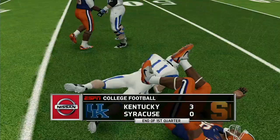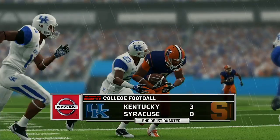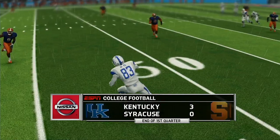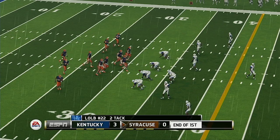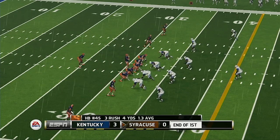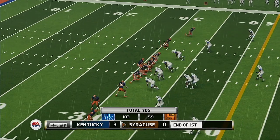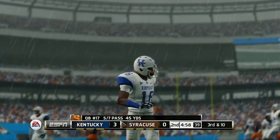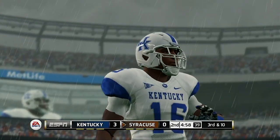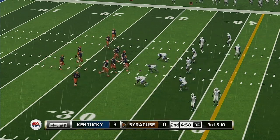Credit those two defenses in that first quarter, or blame the offenses for a lack of production. The Wildcats lead 3-0. Welcome back here. We resume action now here in the second quarter. And he throws it away. And once again, they'll come to the line, try to convert on third down.